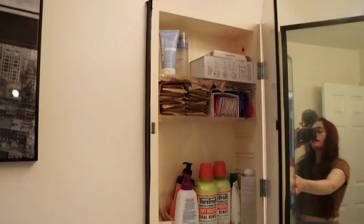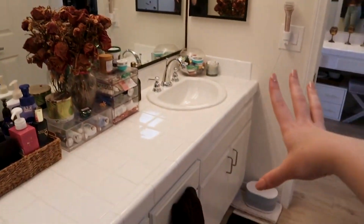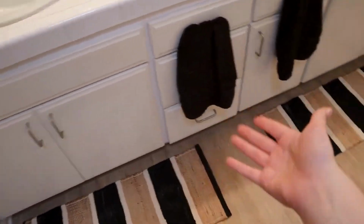And then these medicine cabinets do provide a good amount of storage for random stuff in there. And then there is one on the other side too. So much storage below here. I fill it all because, again, we're a hoarder, remember?